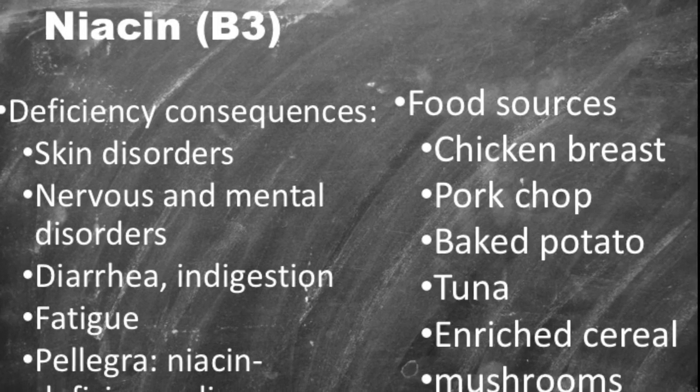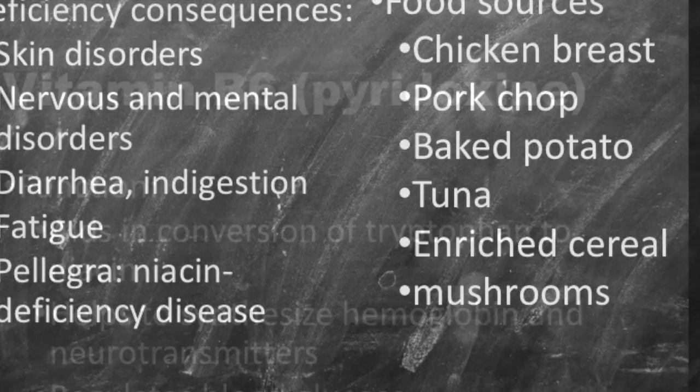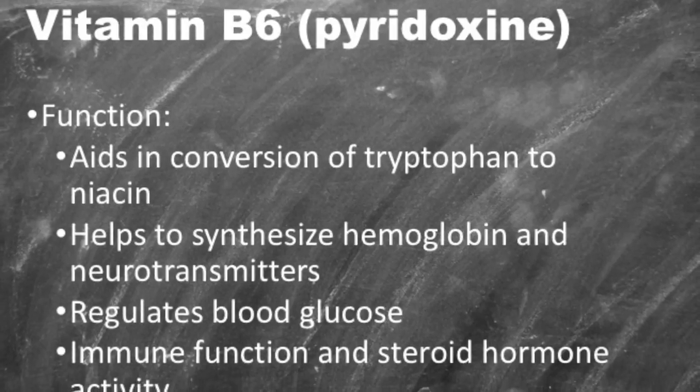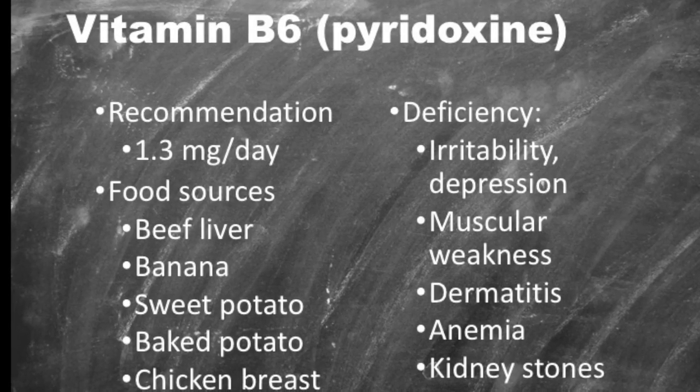Niacin, B3, helps the body capture and use energy released from carbohydrates, proteins, and fats. Do you see a trend here? It assists in the manufacture of body fats, and helps maintain normal nervous system functions as well. Pellagra is the well-known niacin deficiency disease.